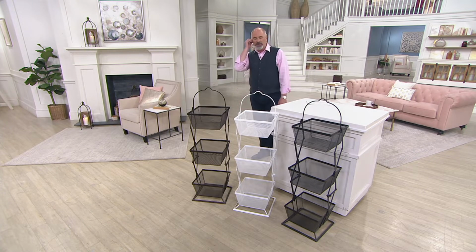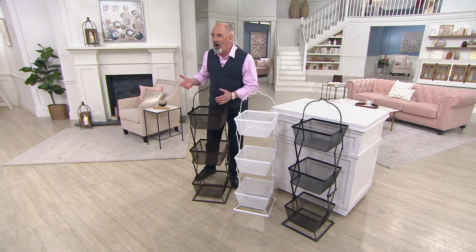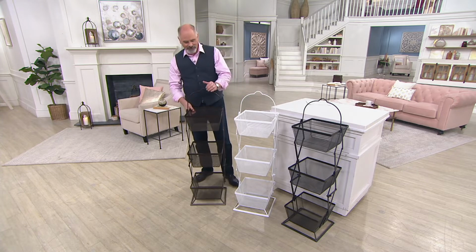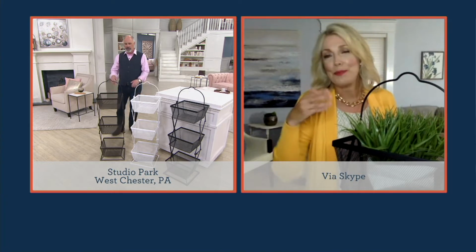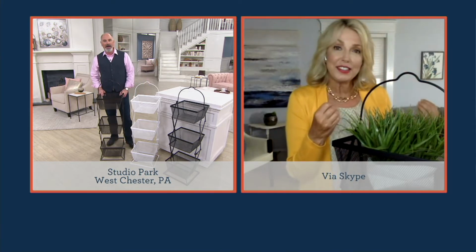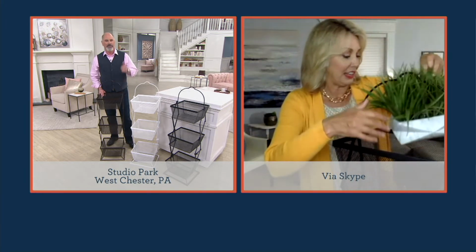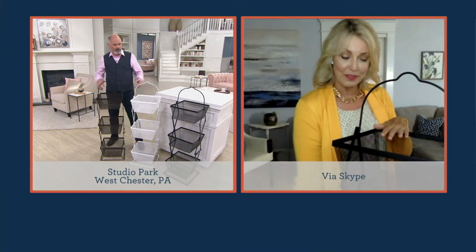I remember, Jane, when stuff like this was considered industrial. And now it's become home chic, hasn't it? It has. That metal look is so on trend because you know why? It works well. It's not particle board. It's not plastic. People love it. In fact, I've heard people are using this outside, so they use it for kind of a fixins bar with all the ketchup and the mustard. And then they put the paper plates and the paper goods underneath.